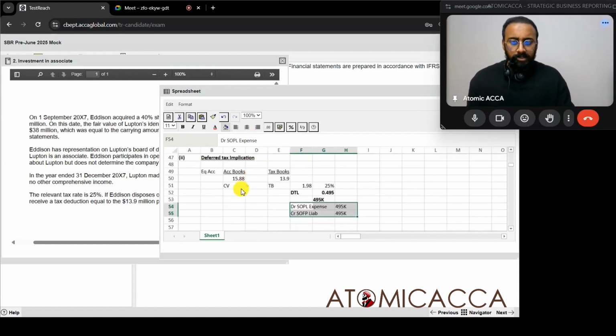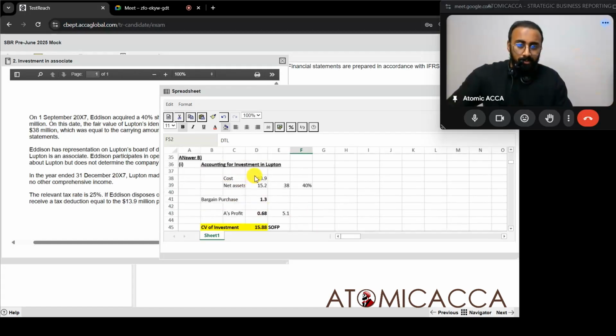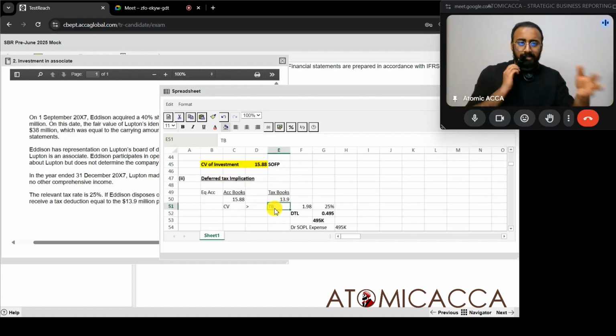Now, just to add one additional point, whether we should record the deferred tax or not. If you have gone through the textbook, there's a rule for recording a deferred tax in the first place. First, what is the concept behind it? How will this get cleared? When will this deferred tax liability go down? Like now, it is carrying value greater than tax base. That's why it is a deferred tax liability.